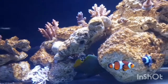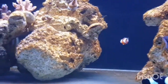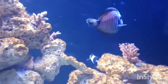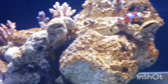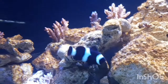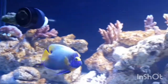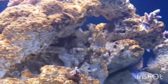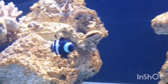I think this time, if I do get one, I'm just going to devote all of my quarantine system to it to give it the best chance of success. I'll probably get one that's slightly larger so it can fend for itself in this tank with these guys as well. So I'll be keeping an eye out. It'll either be a false personifer or a scribbled angel, still amongst these guys, something a little less common than your quintessential emperor, which I think is the best looking angelfish, bar the queen.